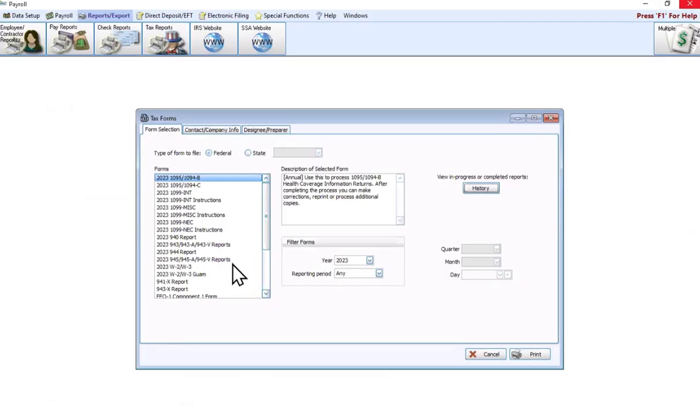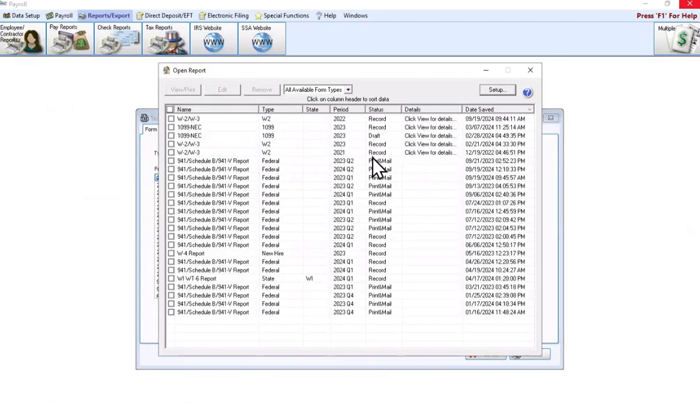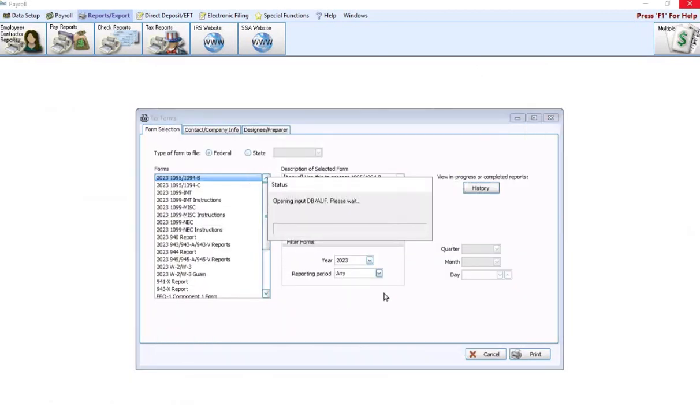Okay, but if you've got other forms in there, you may be able to edit them to resubmit them if you need to. So if I come in right here and choose, say, I'll try this here, but look at that, I've got 2021 W2, W3 from 2 years ago. So if I click on that and click edit, it's going to bring up the option here, I believe, that says, ask me what I want to do with that.